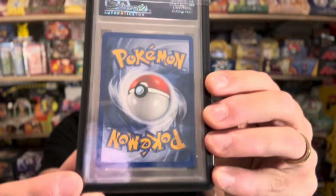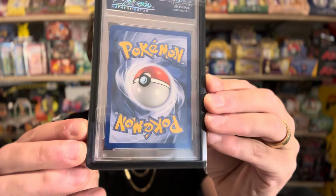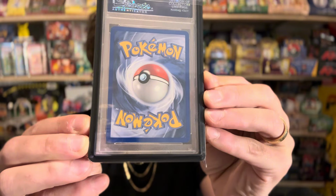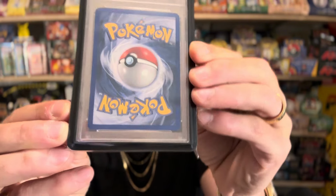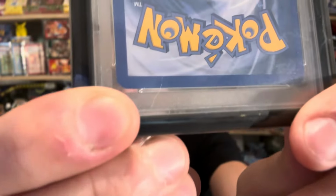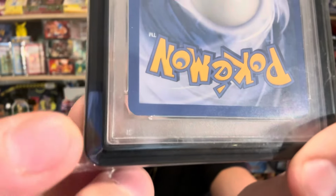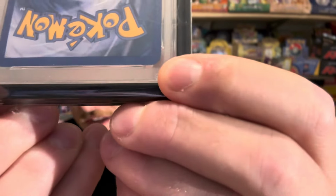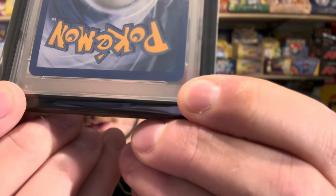Here we've got the back. From first glance, it's really easy to say, damn, this card was extremely clean and probably deserved a 10 back then. But the closer we get to it, you can see PSA has its reasoning. You've got a white dot right here, barely. I mean, that corner is really good, honestly. Over here, you have another little white dot.